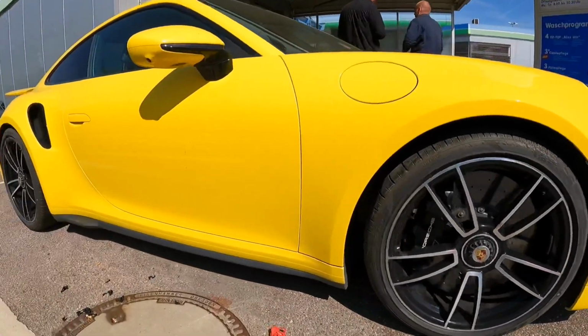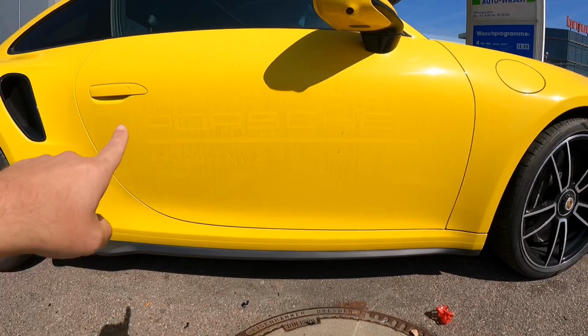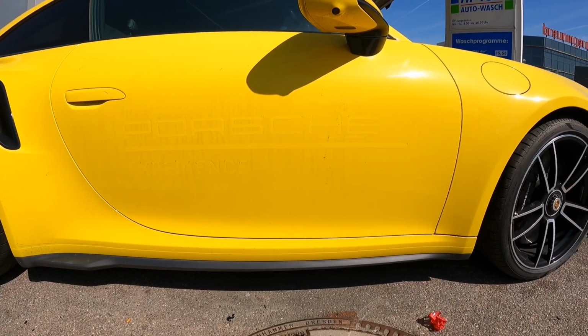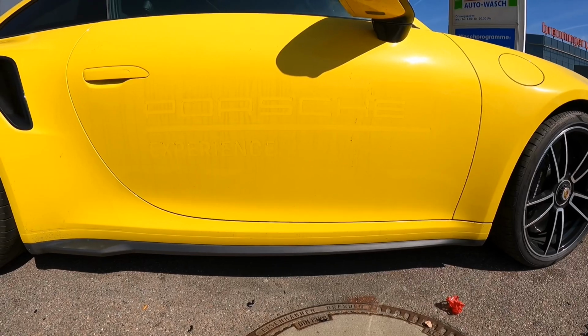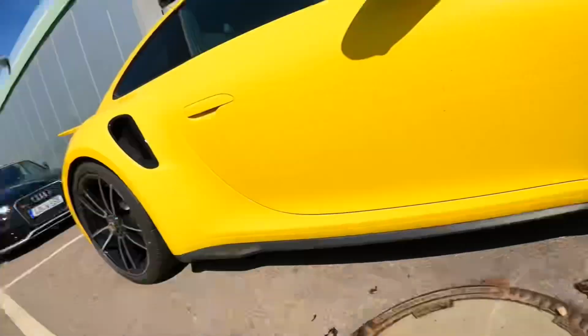So let's see. And actually here on the door, maybe, can you see it on the camera? They just removed the sticker. It's called Porsche Experience Center, which Porsche built in the last years all over the world on the racetracks. The closest here to Stuttgart is at Hockenheimring Racetrack, the Porsche Experience Center, where I have to go, guys, and actually we have to go there, I think, soon. Why not? Let's think about what we can do there.